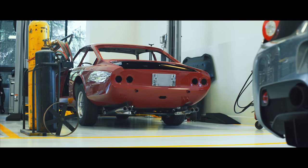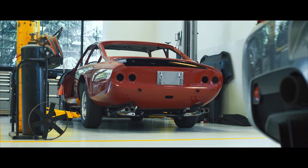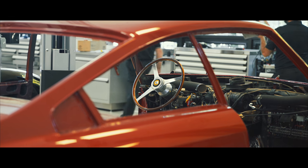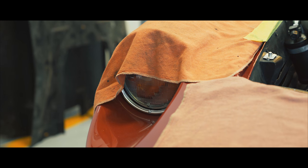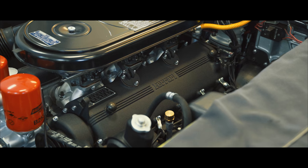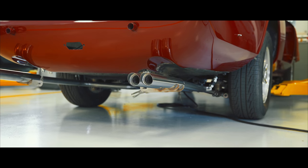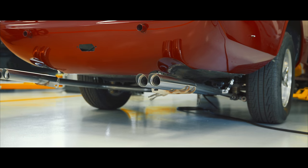Currently, we're restoring a 365 2+2, which has been done as far as interior. The body on the car has been done. We've done the mechanicals on the engine itself. The top end has been rebuilt. We're installing a custom stainless steel exhaust into the vehicle. We redid the suspension, and it will have a new set of Ferrari wheels and tires installed as well.